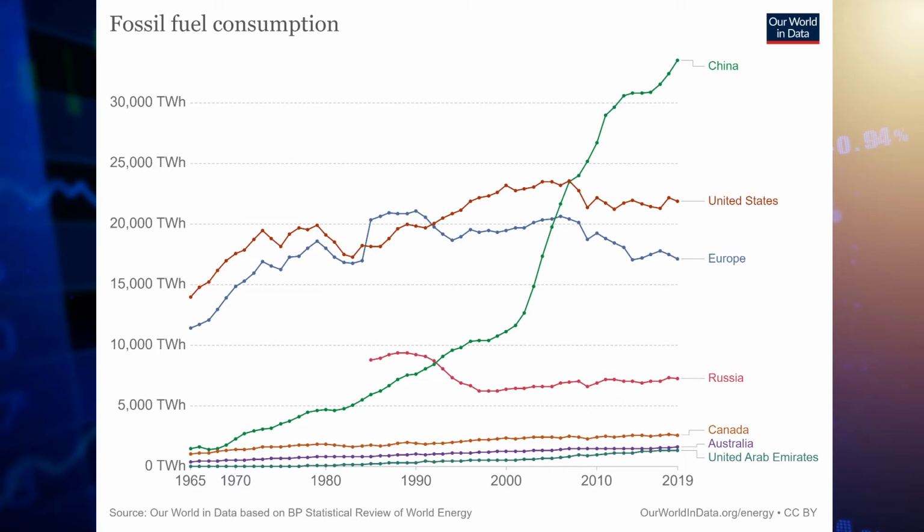As we all know, this is the driving factor of how we are putting climate change into overdrive rather than letting the planet go through its natural cycles by an order of magnitude. So what is China, the US, Europe, and the rest of the world doing about it? The next few charts will actually show us.